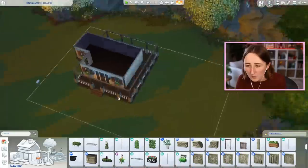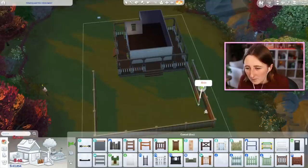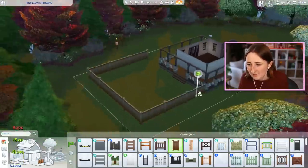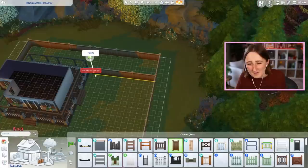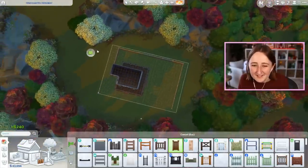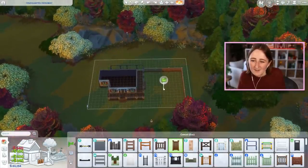I know that I'm gonna wanna have a side yard because we don't have a lot of room for a backyard. I'm not sure if the fence should go right up to the edge of the patio or if we should have the fence, I don't know. This is the problem with lots like this. Maybe the fence could go all the way around the backyard. I feel like because this area is so secluded, we can kind of pretend that the whole thing is our yard and have no fence.